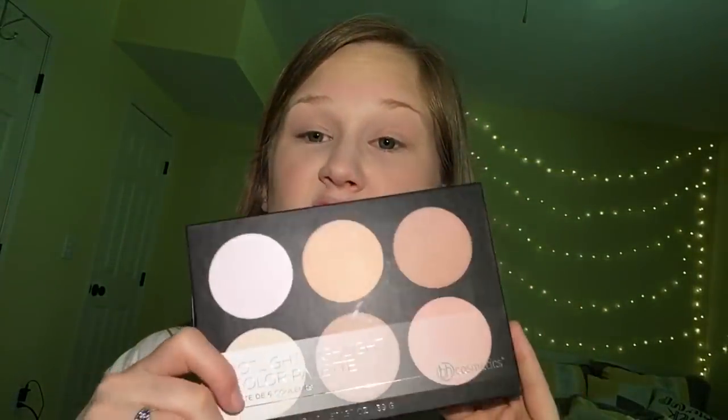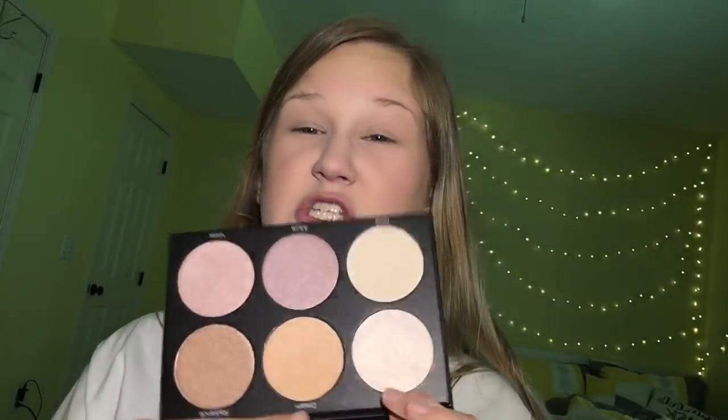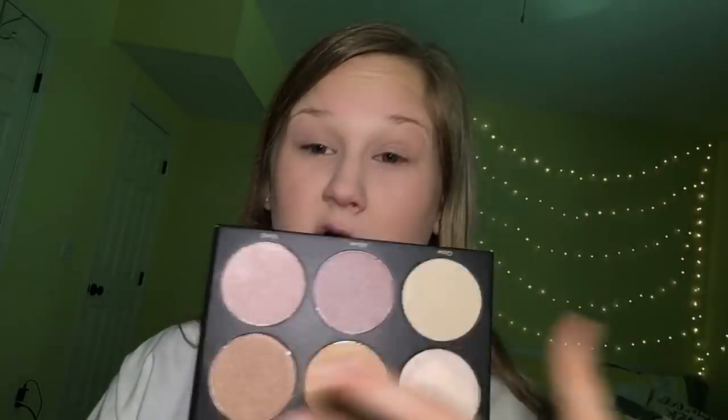And now it's time to highlight. So I recently just got the BH Cosmetics Spotlight Highlight Palette, and I've only played around with one shade. I still have the paper on it, and I only touched that shade right there. I feel like this is a dupe for the Sugar Glow Kit, just like the colors of it. I wanted to try out a more affordable highlight palette. I know that Tati likes this, so I want to try it out again.